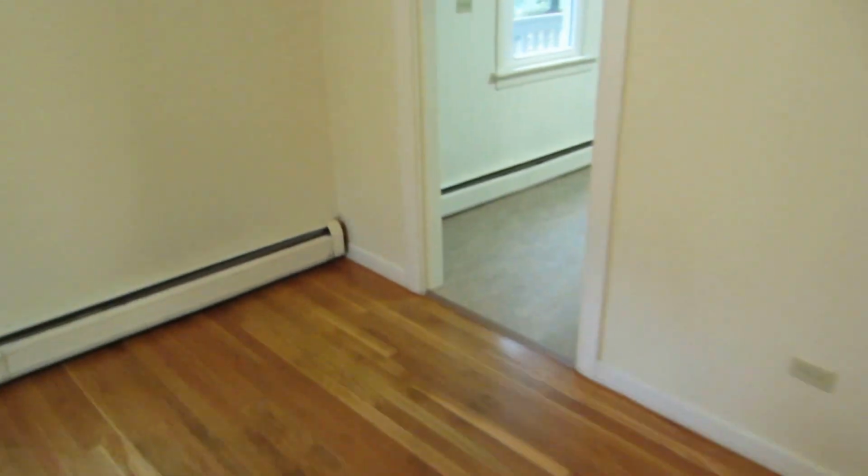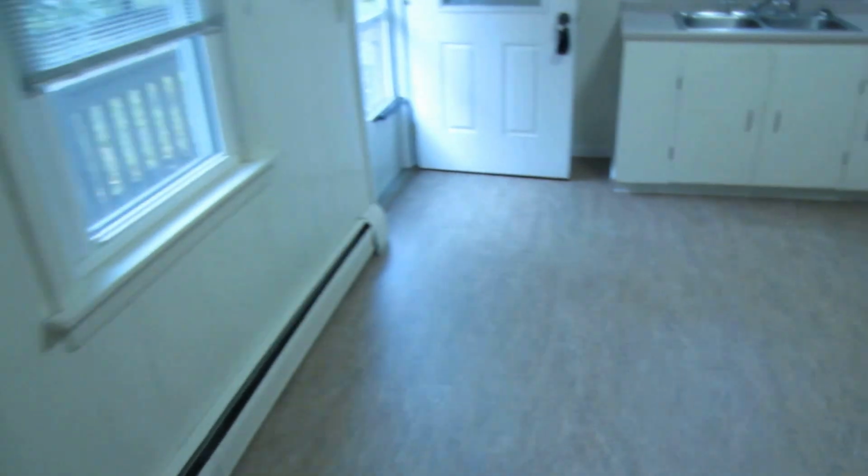And again, this is pretty good sized. The closet, basically the same as next door. Does have the screen for the vinyl replacement window. And then downstairs, right off on the other side of the kitchen, is the full bath and the dining room. And we will run over, take a quick look at those.